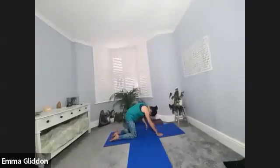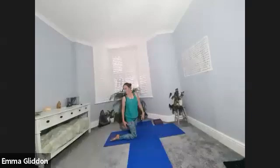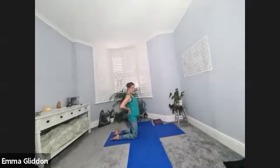On the in-breath, we're going to come up to kneeling, please. So kneeling up. How is that going to feel? Place the hands on your low back for a little bit of what we sometimes call the camel. So being really mindful of this back of your neck. So just don't want this horrible angle in the back of your neck. Going to keep that open.